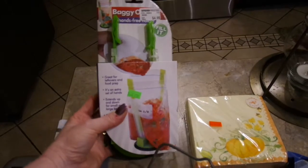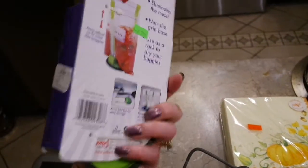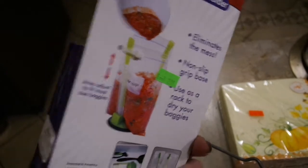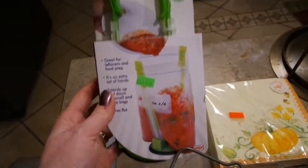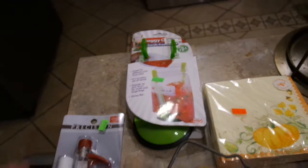All right, the first thing I found was something that was on my wish list, one of those baggy openers, if you've never seen this. Sandy over at Make Life Simple with Sandy had demonstrated one of these about a year ago, and I had been wanting one and just never did. It's one of those things that when you need it, you just don't need it very often. They're normally anywhere between $4 and $6, and I did pay $2.99 for this because it's brand new in the package. So I got a great deal on it.